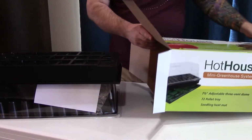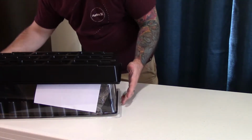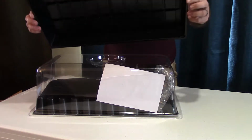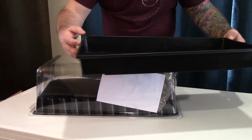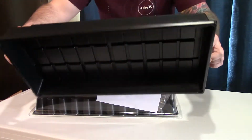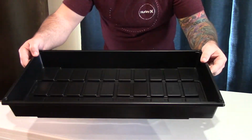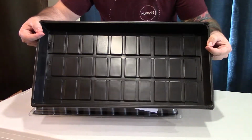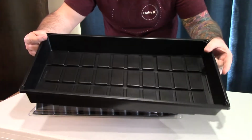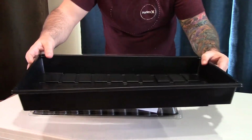Alright, so that's the full contents of the box that I just hauled out of there. Looks like it might be upside down, maybe not, but we'll get everything righted. Okay, so here's our lower tray. Looks to be waterproof, don't see any holes in there. So hopefully, as we're hoping with the bottom-up watering method, we should be able to fill water in this and have it come up through the bottom of the seedling trays.